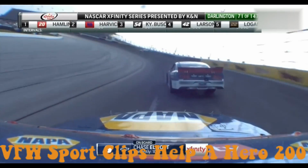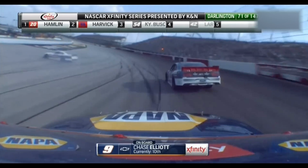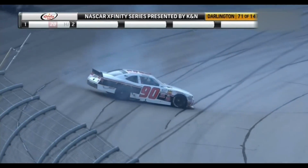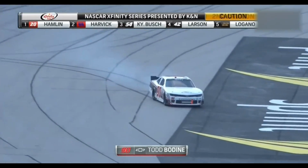31 lap green flag run right here. That's by far the longest with practice and the beginning of the race these guys have run. And you see a car spinning right there in front of Chase Elliott. The 90 of Todd Bodine goes around. And that brings out the caution for the second time, just the second time.